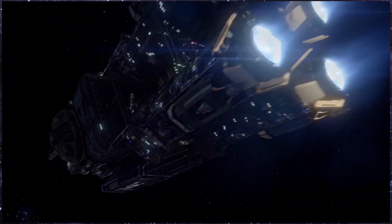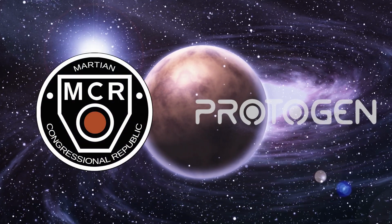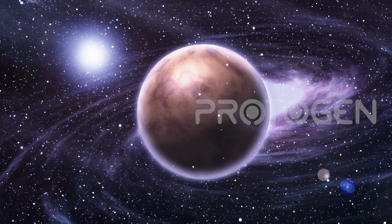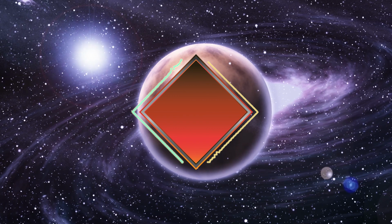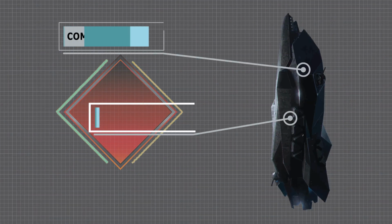The technology to fully mask a vessel is still in its infancy, though it has been prototyped by the Martians and further developed by Protogen. This is the truly groundbreaking part of the stealth spectrum. The closest thing to true stealth that can be achieved is through the use of radiation absorption and redirection technologies, generally through composite structural materials or high-density coatings.